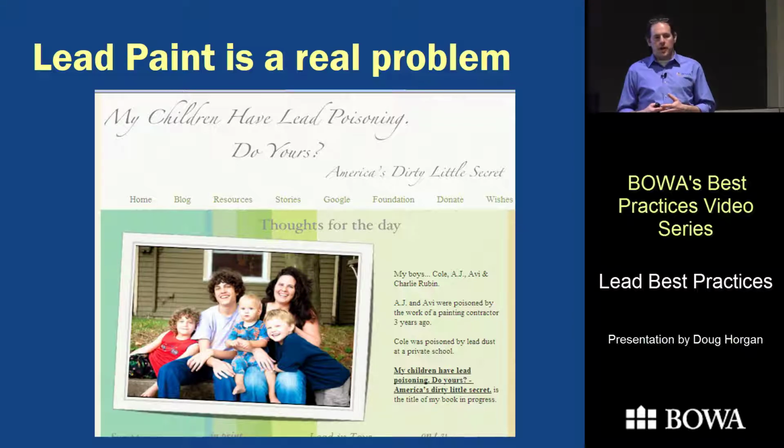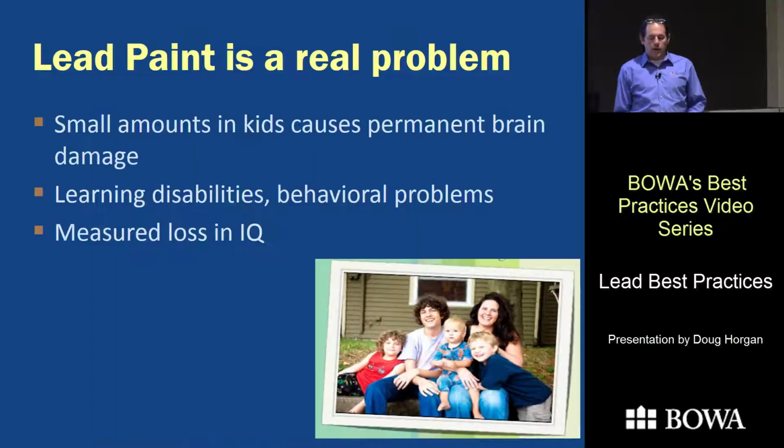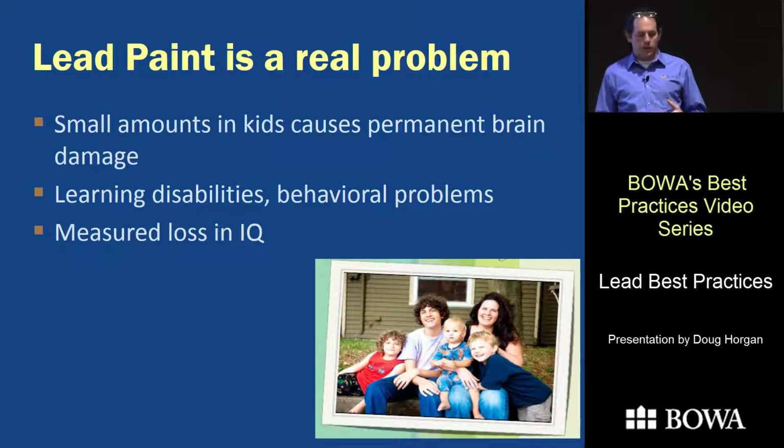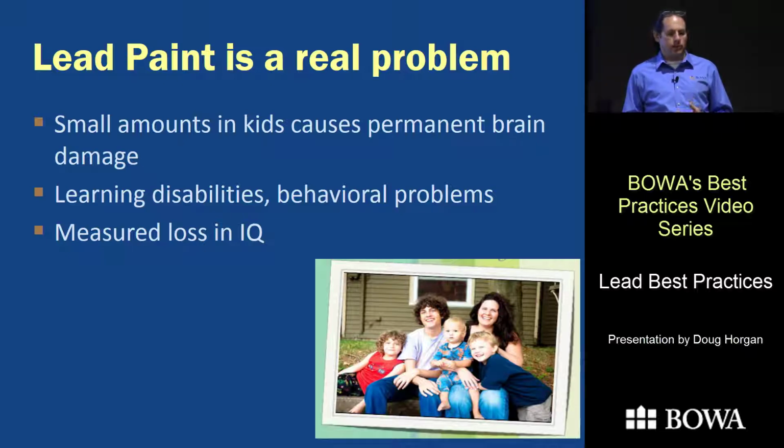It doesn't just happen to people who live in decrepit houses that haven't been maintained. This family was lead poisoned by a painter renovating their fancy house in Portland, Oregon. Any amount of lead is very bad, especially for developing brains, kids, babies in utero. Very small amounts cause permanent brain damage. It's really not something we can afford to mess around with. We could really hurt somebody.